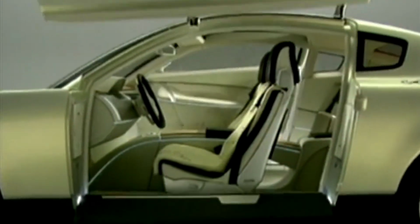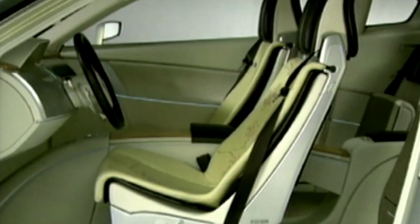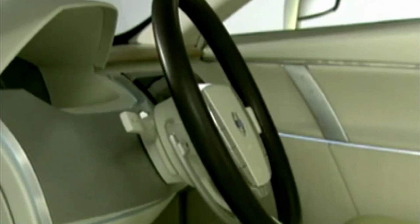Today, we're diving deep into an innovative concept car from Volvo, the Volvo YCC, also known as Your Concept Car. This unique vehicle was unveiled at the 2004 Geneva Motor Show and was designed with a particular focus on the needs and preferences of female drivers. The YCC is a remarkable example of how user-centered design can create groundbreaking solutions in the automotive industry.